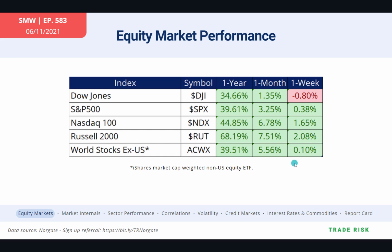That's technology, that's small cap, that's growth. Well, mostly value as well. It's kind of both working on that front. And both of those had some good performance. You can see world stocks didn't do a whole lot this week either, kind of flat on the week. If you look at the 1 month numbers now, you can see the Dow Jones is starting to slow down a little bit, not quite keeping pace with the rest of the major indices.